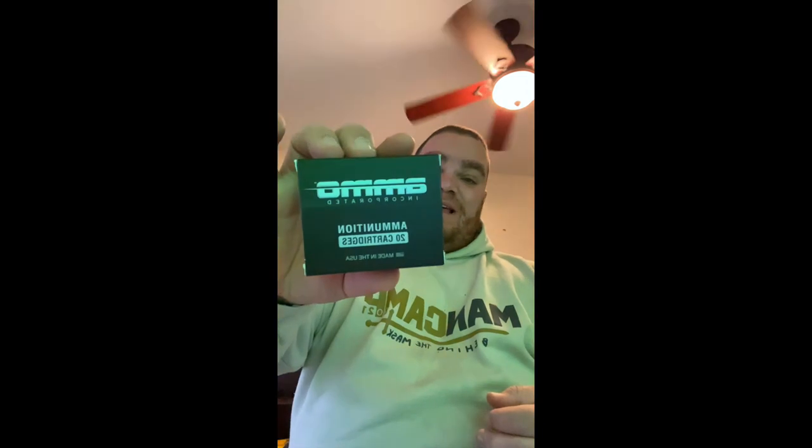So, I'm using Federal Premium HSTs. This is what I'm carrying. They're 147 grain. For a while, I was carrying, I'm not sure if I've ever heard of this brand, Ammo Incorporated. It's 115 grain jacket with a hollow point. So that's typically what I carry on me.